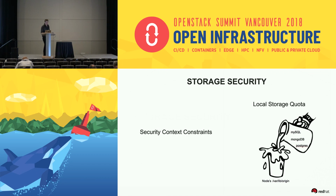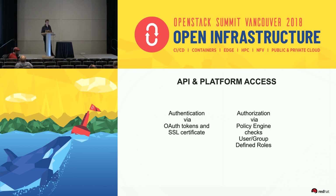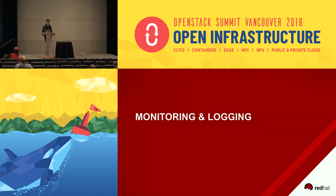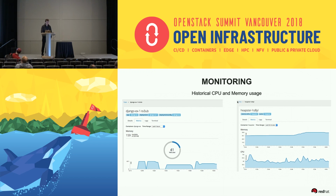Storage security. Also, security context constraints you can define. You can also define local storage quotas. API and platform access. You can set up authentication and users and roles to limit what capabilities those users have in the environment. Very important when they have the power to provision new services. Also, monitoring and logging. So having centralized monitoring and logging, you can feed that into a system like Splunk, et cetera, or you can view it as well in Elasticsearch. Here's an example of the monitoring the services.